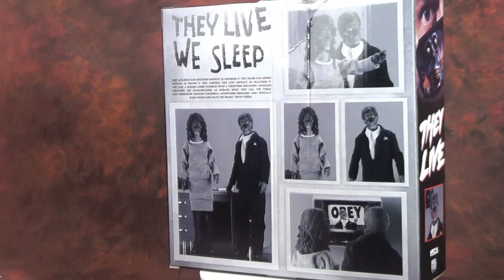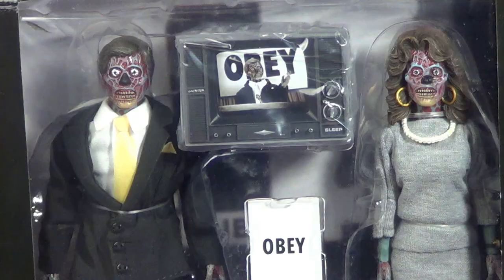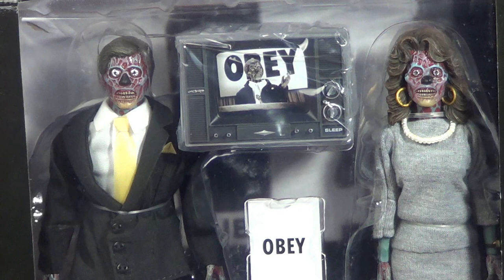I was planning to take these guys out. These figures are based on the 1980s film directed by screen legend John Carpenter, of whom I am a huge fan, and I do love this movie. I'm not sure if the rights to the likeness of Roddy Piper are available, but it seems like most of the toy licenses going out there right now are merely based on the aliens. And these two figures are clearly based on two of the aliens that they do run into in the film.